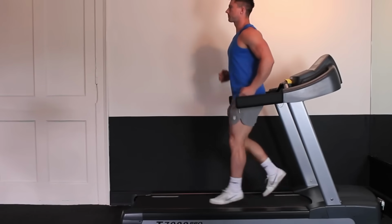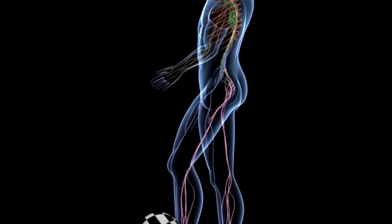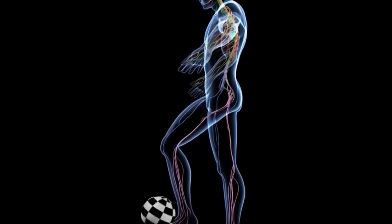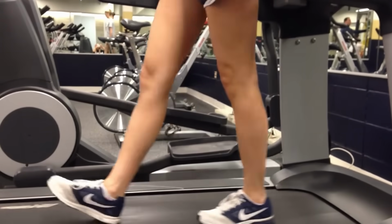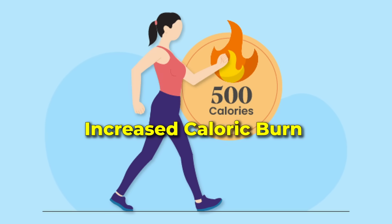Enhanced balance and coordination. One of the primary benefits of walking backward is the improvement in balance and coordination. This activity requires greater focus and spatial awareness, which helps in developing better overall body coordination. For individuals recovering from injuries or surgeries, such as stroke survivors, backward walking can aid in resetting gait patterns and improving walking symmetry.